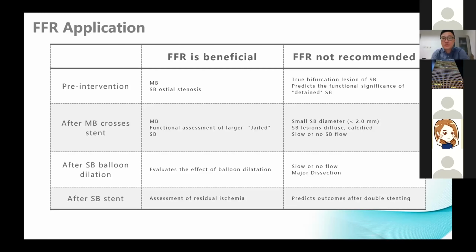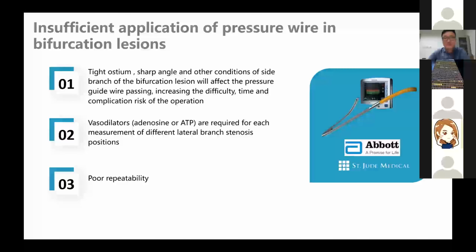But there are some scenarios where we could not use the FFR. For example, a very small side branch and diffuse lesion, calcified lesion, or the side branch has very slow or even no reflow after main vessel stenting, and also some very significant dissection. And also, FFR cannot predict outcome post the double stenting strategy treatment. So it can only be used with the provisional strategy.